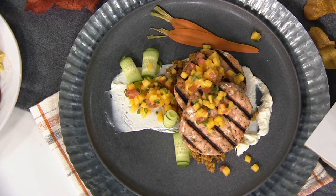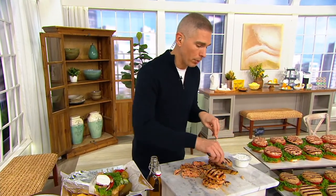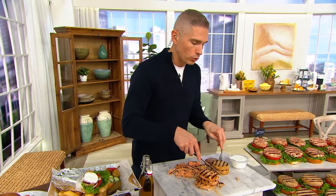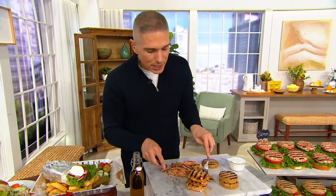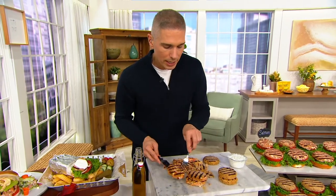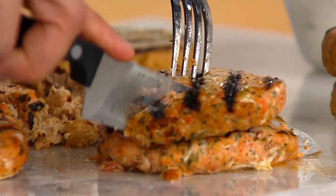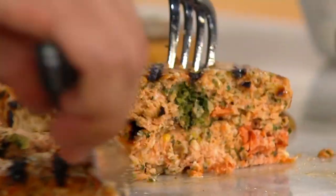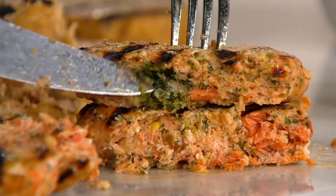All right, so here's what's going on. I want to show you again these burgers because, first of all, who doesn't love a burger? You put it between two pieces of bread, and all of a sudden you've had the best meal ever. This is the salmon. I'm just going to take these two over here, and I want you to see, when you cut into it, look at how juicy they are. Look at the green. Wow. Look at all the vegetables that are in here.